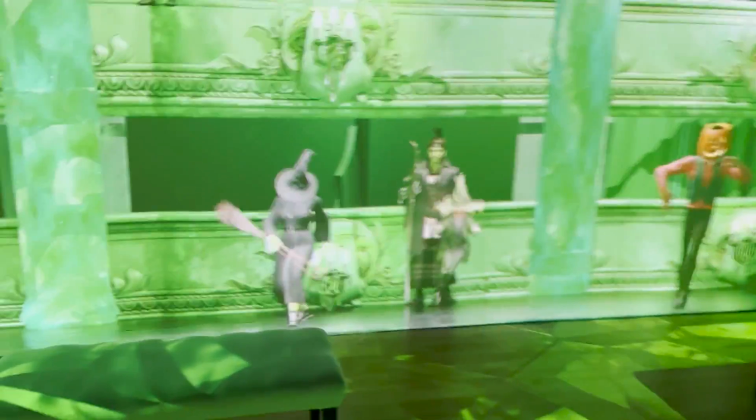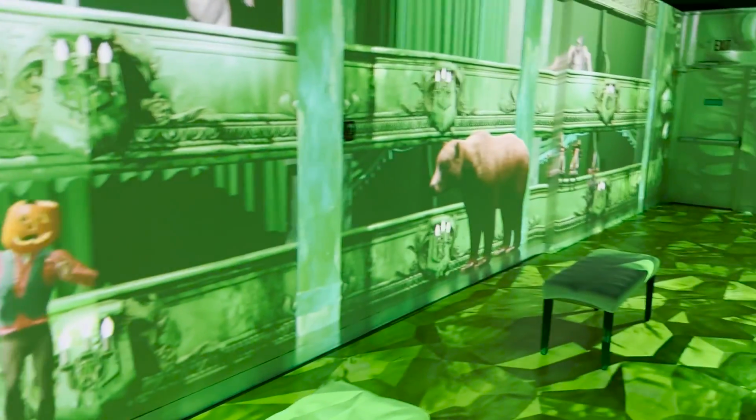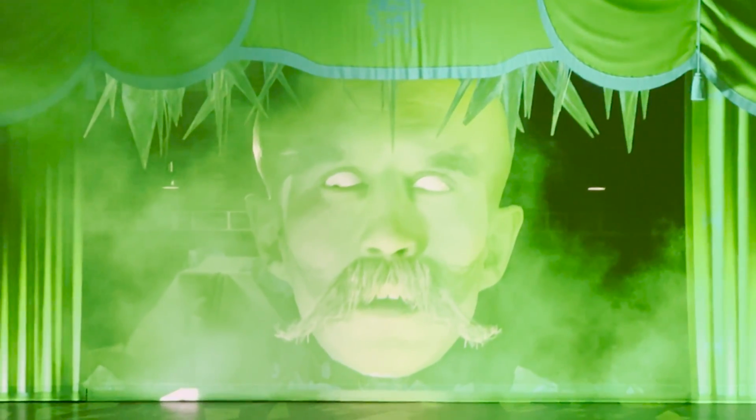Oh yeah, look at it. Even the Wicked Witch is getting down. Look at this guy. He's got the hop going. I like it. And there's a giant bear, of course. It's a horse of a different color. Look at that moustache.